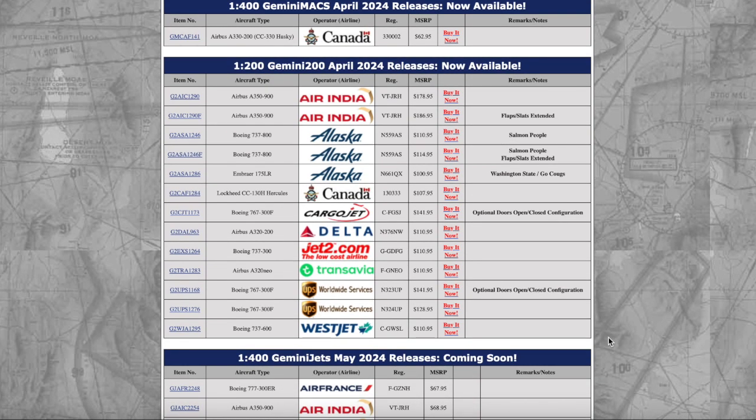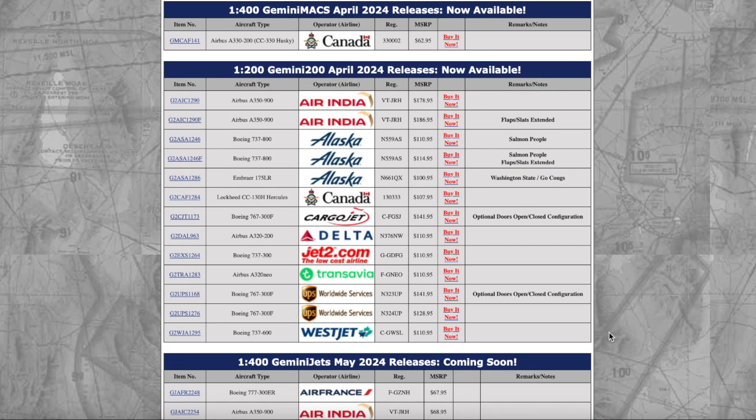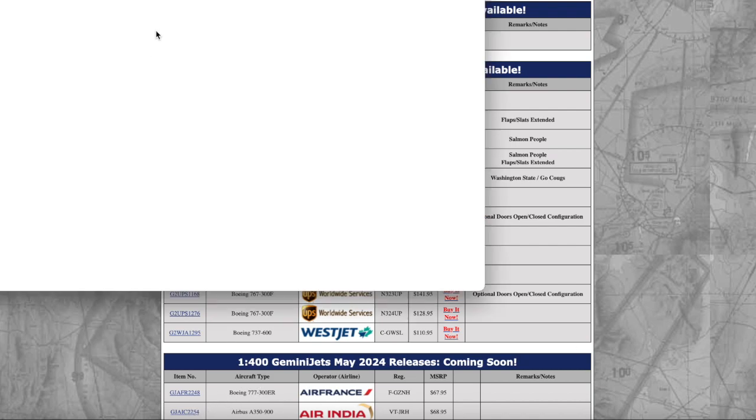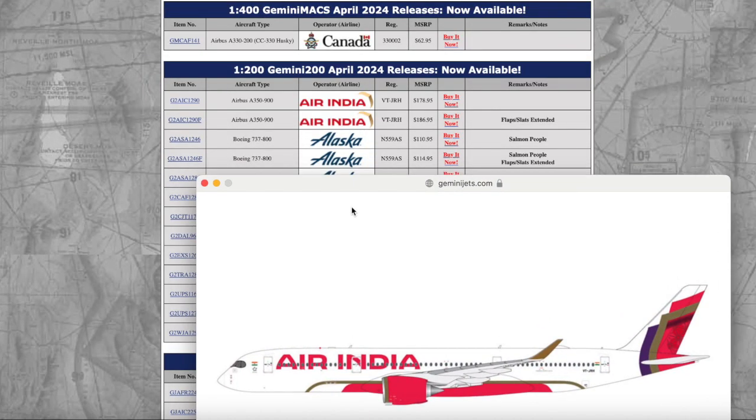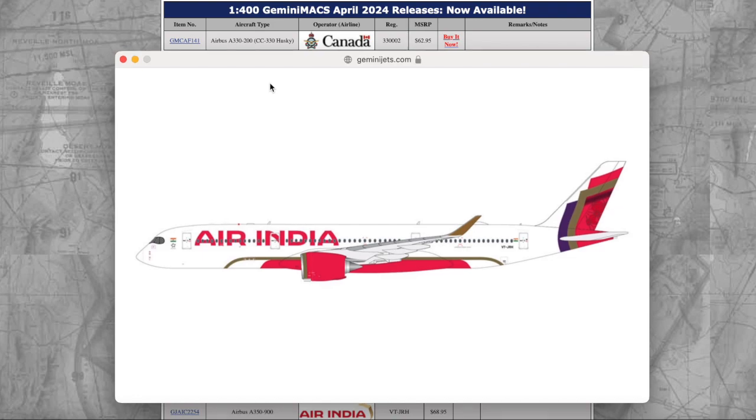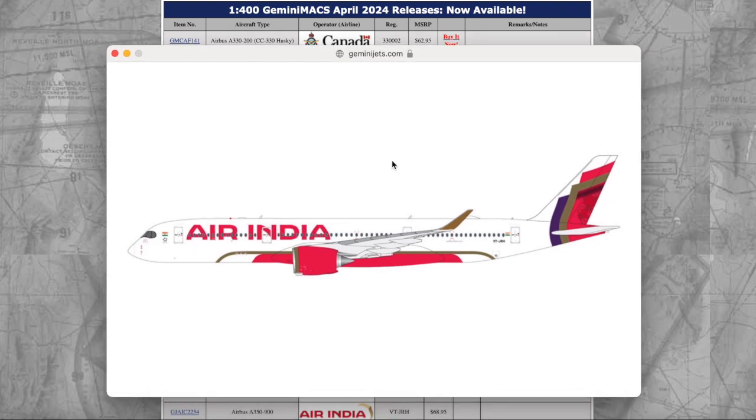And actually, we're not going to have... Okay, that's different. Well, we have an Air India Airbus A350-900 at least, their first A3... Or was it? Hang on. Juliet Romeo Hotel. So here is Air India's A350. I think this was part of a future release, yeah. So here's their A350-900. Of course, NG has beaten GeminiJets, and probably Phoenix already did this.